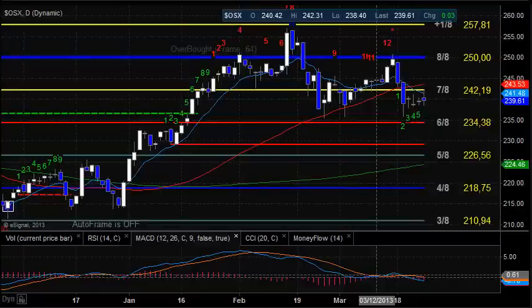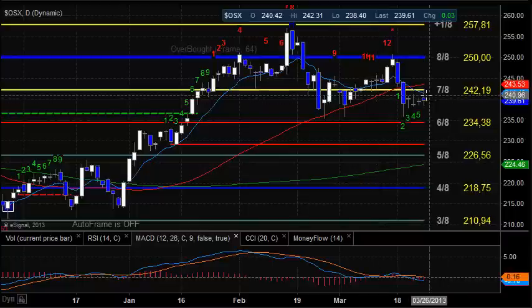Right, here's a look at the OSX, which was the best sector on the day. Really didn't do too much. It was green on the day. Really one of the only sectors that was marginally green.